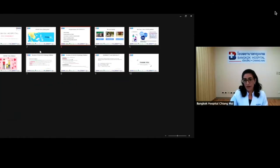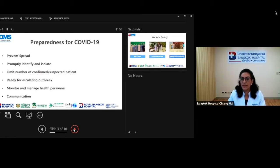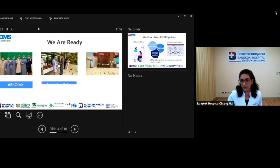As per the CDC guideline, the preparedness for COVID-19 comprises preventing the spread of infection, being able to promptly identify and isolate those patients. At this time, luckily, there is not a major outbreak here in Thailand. We are really, really lucky, and I think part of it is because we've had ample time to prepare ourselves, to understand the disease, and be able to bring those data into work and to help us care for these limited number of cases and be ready for the escalating outbreak. The most important thing is to monitor and manage our health personnel and have effective communication going on.